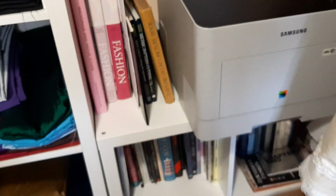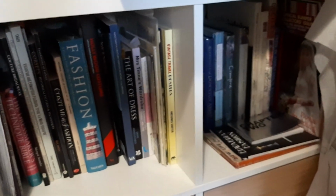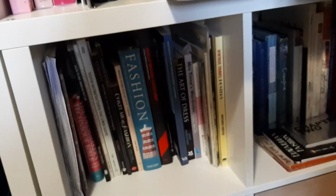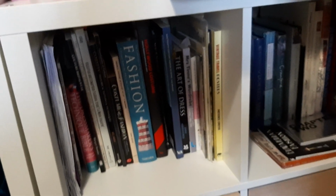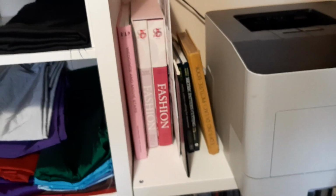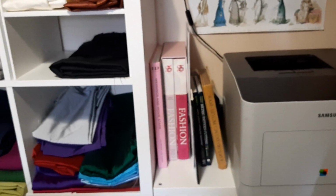So yeah, I've now got all my costuming and fashion books up here as well. They've come out of the bookcases in our living room in the lounge, and that just means they're all on hand and easy for me to get. I don't have to go downstairs every time I want to check something or look up a little detail, things like that. So that's just nice. I will do a proper room tour at some point, and I probably will go through some of my favourite pieces in a bit more detail.